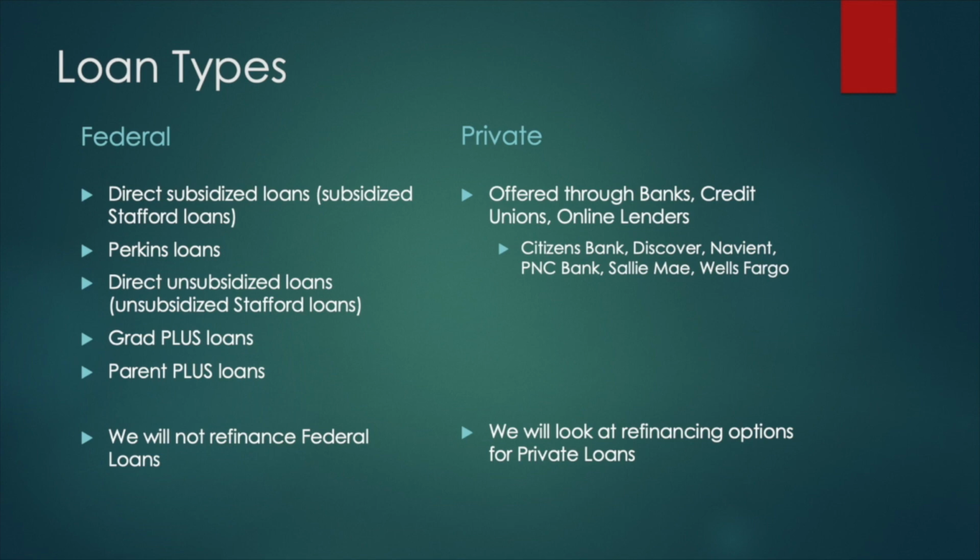To help simplify the understanding of private student loans, you can think of it as just any other loan that you would take out from the bank. It is important to note on your student loan spreadsheet which of your loans are private and which of your loans are federal, because for refinancing purposes, we will only be looking at your private student loans.